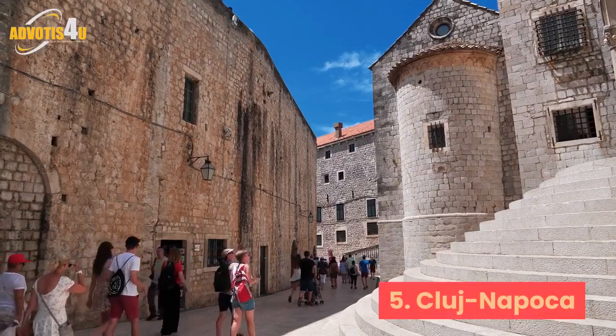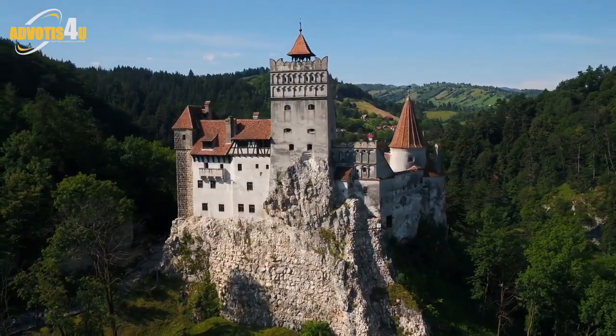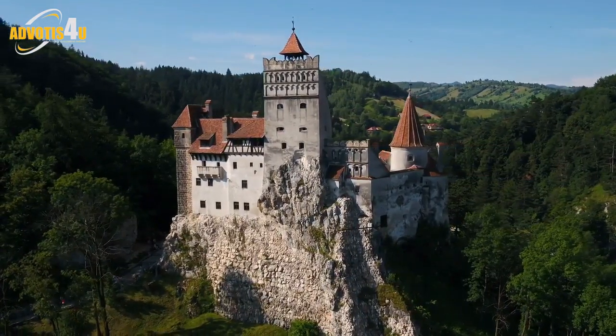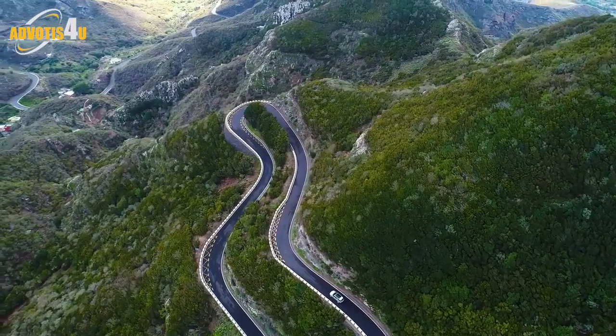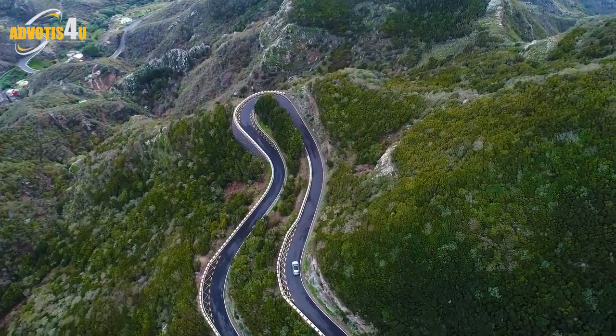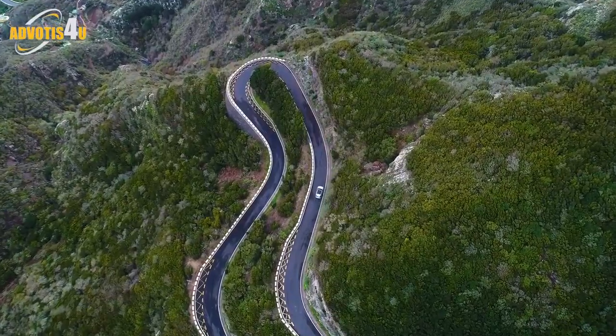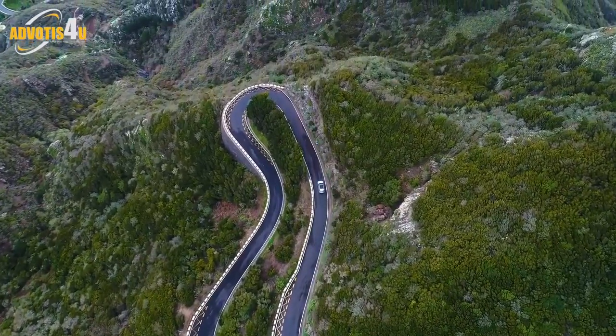5. Cluj-Napoca. Cluj-Napoca is a young and modern city located in Transylvania. The second largest city in Romania is also home to the country's largest student population, and it is the unofficial capital of Transylvania's historical region.